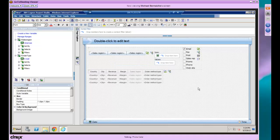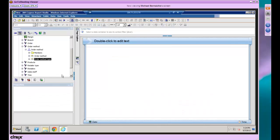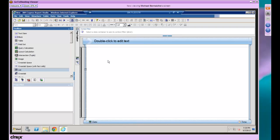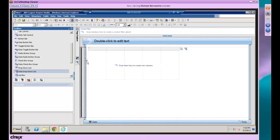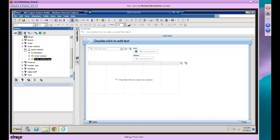Okay. I'm going to now drag a drop-down list, a data drop-down list, pardon me. So go after this, so it'll show up on top. I'm going to go over to the source tab, go to my products dimension, grab my product hierarchy, and I'm going to bring in product line to the list. And I'm going to bring in revenue and quantity. Okay. I'm going to go back to products, and I'm going to bring product line up to the drop-down list as well.